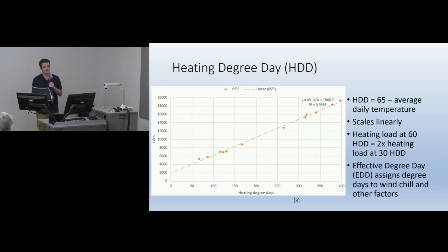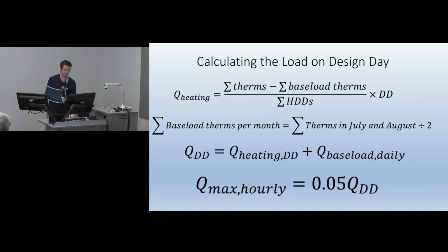So this is a little bit about the units. The heating degree day is basically what we use to plan out the system loads. There's a linear relationship between the heating degree day and the energy usage. The heating degree day is the average daily temperature subtracted from 65. So if the average daily temperature is 35 degrees, it would be a 30 heating degree day. And it turns out that the heating load at a 60 heating degree day is twice what it is at a 30 heating degree day.